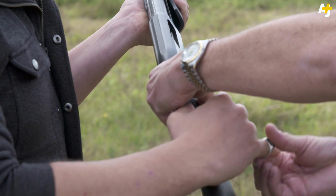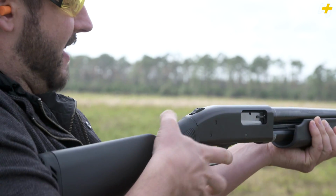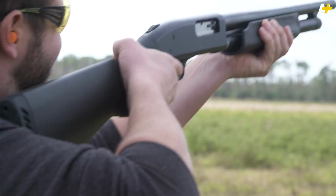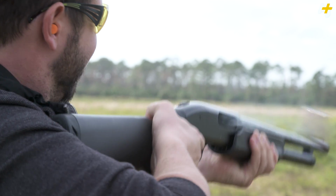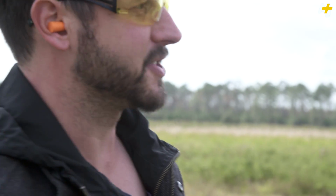Now put the safety on, just because we're safe. Rings on. Firm grip, and you'll hear a soft click. Safety off. Nice and firm grip. Okay. Pull the trigger. Pump it. Pretty cool, huh? Yeah. What's amazing is it just doesn't work without the ring.